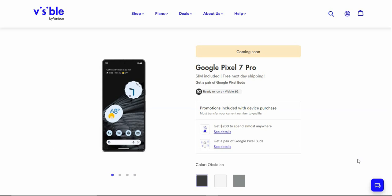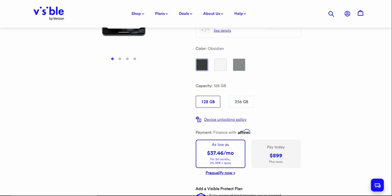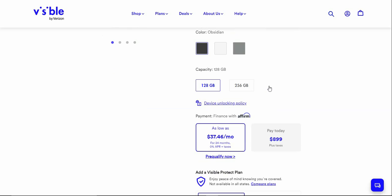So yeah, y'all guys have 128 gigabytes of storage for $899.99 or 256 gigs for $999. Alright, y'all guys can also finance the Pixels here. The Pixel 7 Pro is $37.46 a month for 24 months with the firm. That's the 128 gigabyte version. The 256 gigabyte version is $41.63 a month for 24 months with the firm. That's it. Y'all guys can pay monthly for it or pay full retail price for the Pixel. So your choice there.